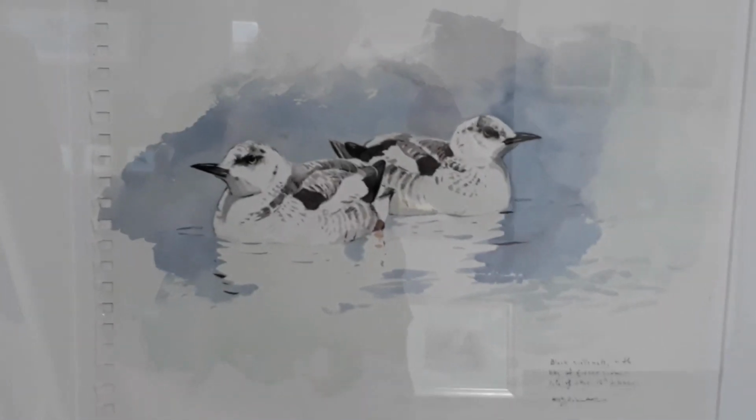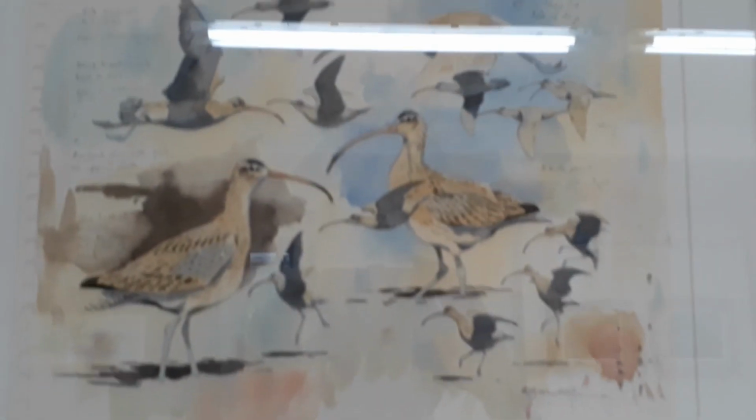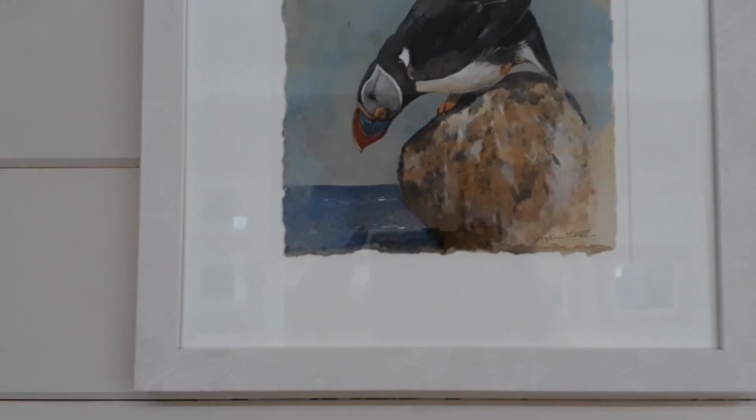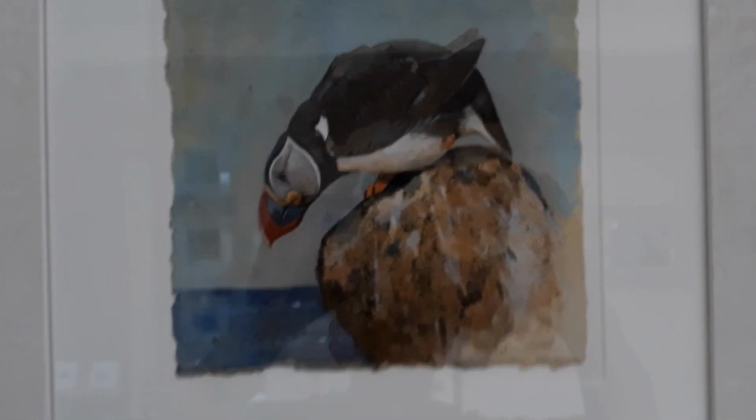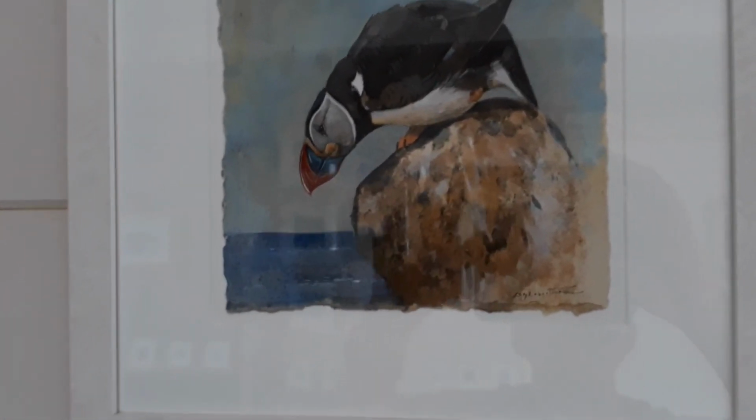A few more paintings here, direct observations. These are black guillemot, sketchbook page. Curlews, another sketchbook page with notes here. And a few direct paintings from sketches made on the Isle of May. This light doesn't do this one justice, but have a look on the website. And if there's a particular picture you want to have a close look at, I can send you a large image file.